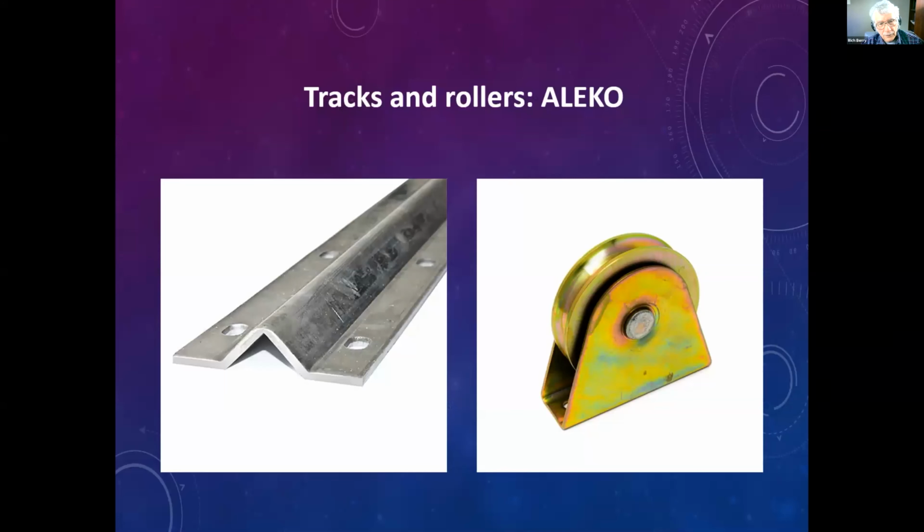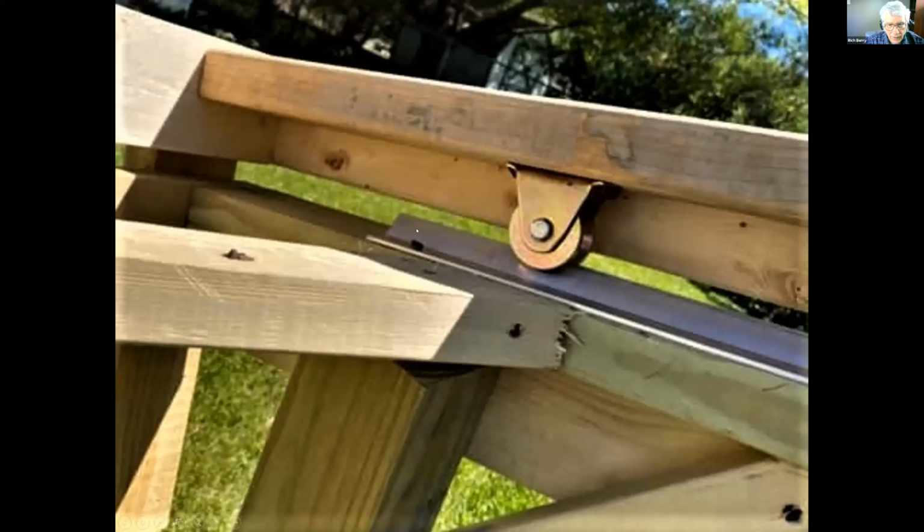If you have a roll-off roof structure, the best solution people seem to have found is V tracks made out of metal and V rollers. A company called ALEKO sells them, and they're pretty cheap for the purpose. These are sold for gates that open up automatically, but you can repurpose them and make them for observatory roofs. So here's what it looks like up close. You've got the track, and you've got the V panel, and then the roof is rolling on it. You can see that the roof structure is just two 2x4s at right angles.